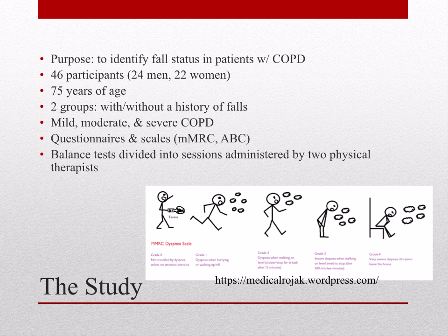They were then given a series of questionnaires and scales to fill out. The MMRC is the Modified Medical Research Council, and this was used to assess disability resulting from dyspnea, which is difficulty breathing. The higher the grade they received, the greater their respiratory limitation was. The ABC scale was also used. This is the Activity-Specific Balance Confidence, and this was used to perceive the ability to maintain balance under different circumstances.